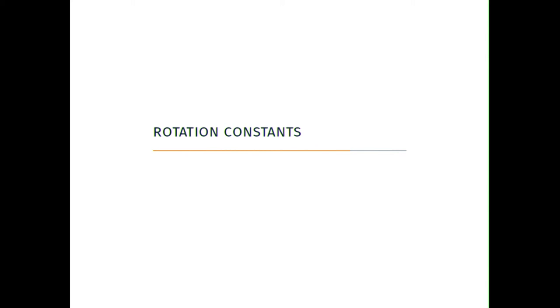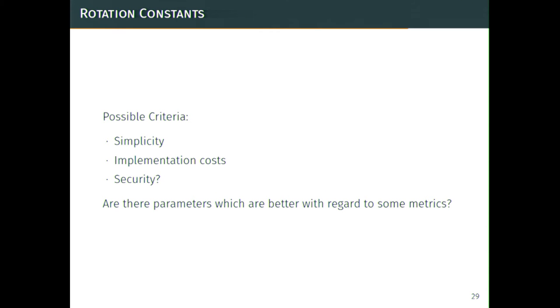In the last part of our work, we were investigating some design decisions on Simon. So we were looking at the choice of rotation constants because there was no justification from the designers. And we were interested in how they perform with respect to security. So are there parameters which are better with regard to some metrics?